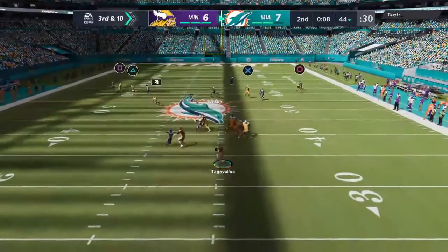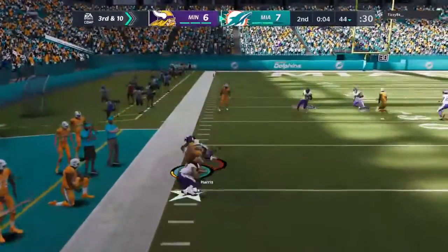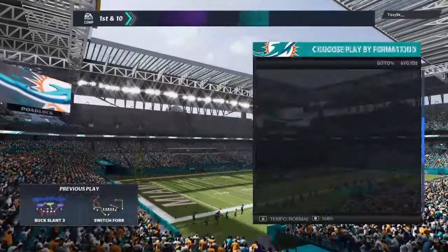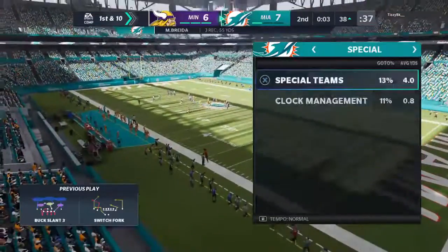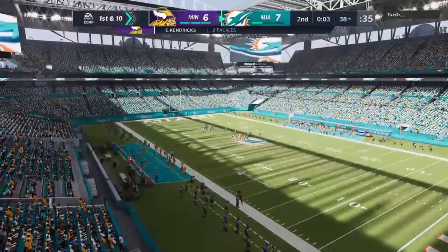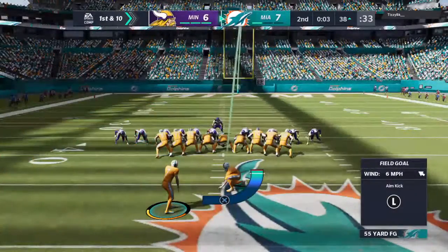Throwing is Tagovailoa on third down here. That'll be complete to Breida. And this is going to turn into another first down as the tackle is made at the Vikings' 38-yard line. Now whistles and a timeout with 3 seconds left in the first half. 38-yard line. So 3 seconds here remain in the half.